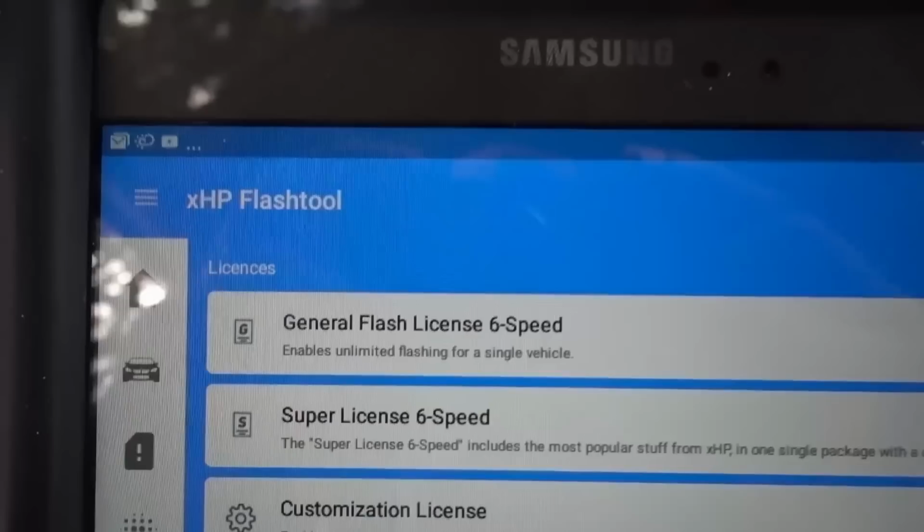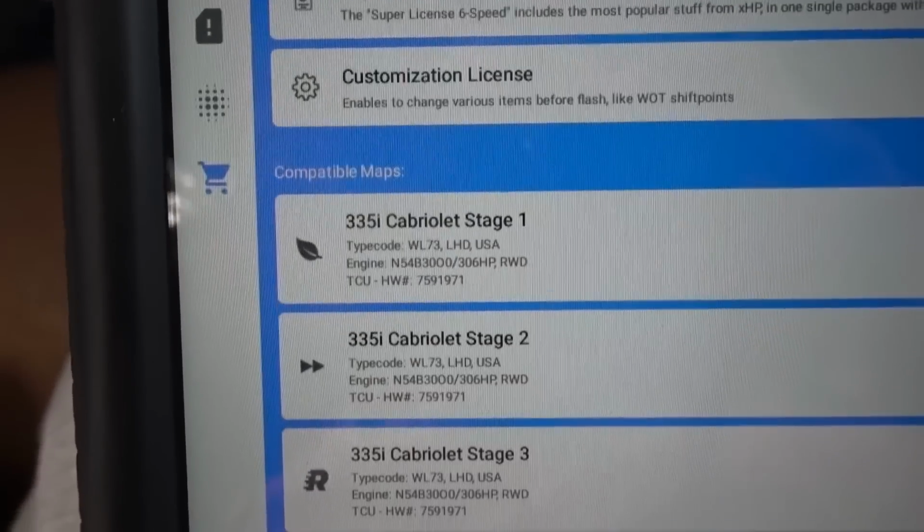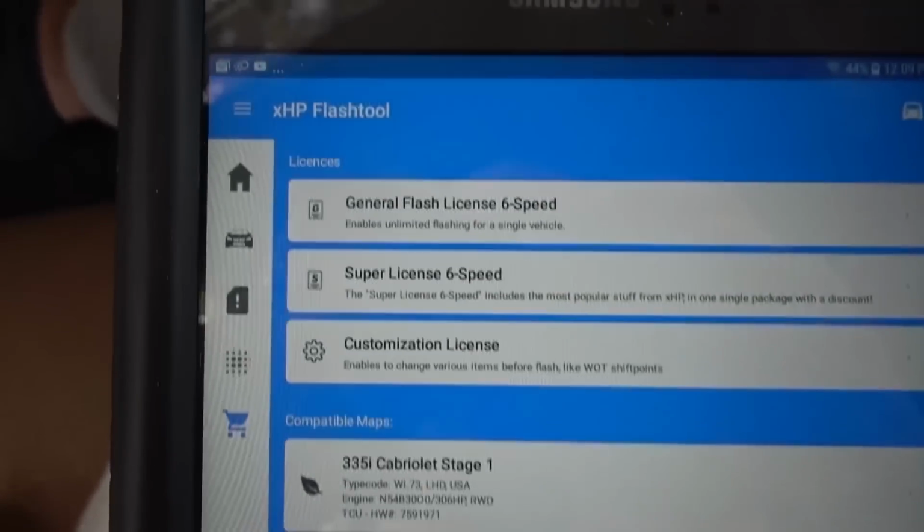So yeah, it also helps if you have a transmission tune as well, like the Alpina Flash, or you can use the one that I use, which is XHP. They have a stage 1, 2, and 3. 3 being the most aggressive. It shifts very, very fast, almost like a dual clutch transmission. And then 1 being much faster than stock, but still being very comfortable during daily commutes.